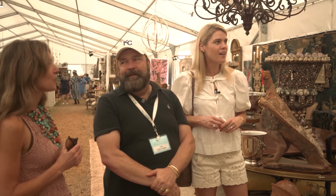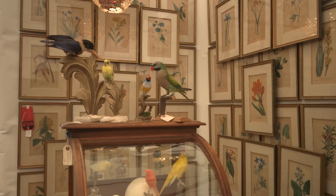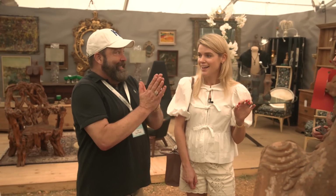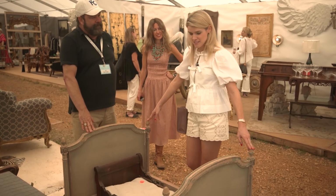Wow, and he has quite a following. As humble as you are, he is one of our stars. This is incredible. Too sweet. I love you, Dad. I see a lot of sold signs, and your booth looks a little bit more empty than it did yesterday. Yes. So everyone must have been seeking you out. Yes. This is the cutest bed I've seen.